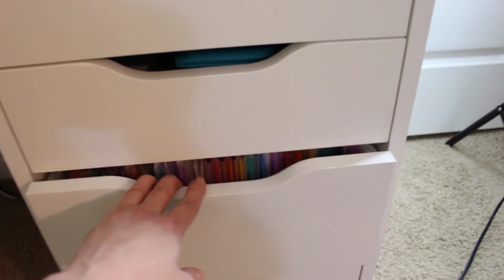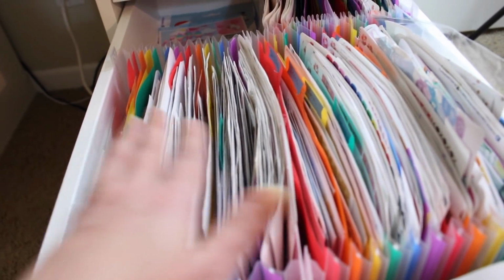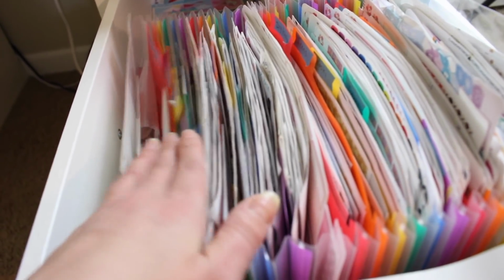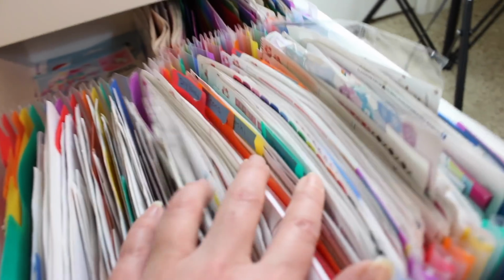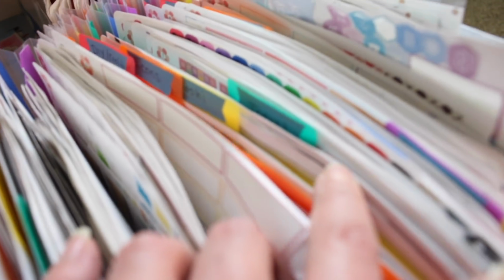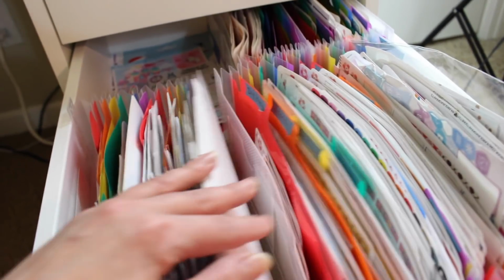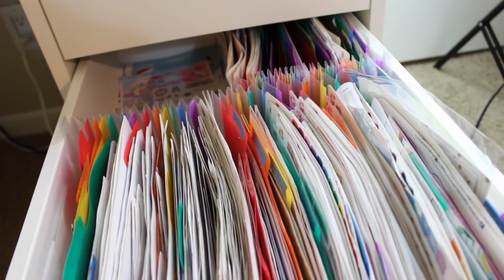And then the third drawer here is where I keep all of my stickers. I have this sorted in Container Store files. I just cut the top of the file off. I also have it in categories as well. So this is where I come and get all of my stickers when I'm doing my plan with me. I just sit right next to it and I'm able to open up the drawer and get my stickers as I'm planning. So it's been very convenient.